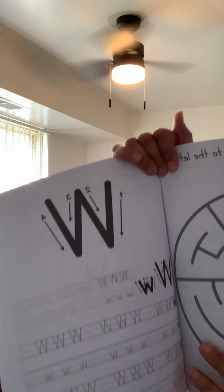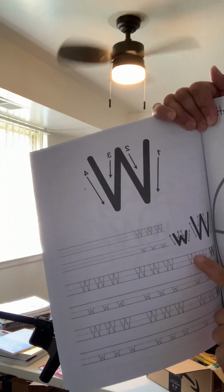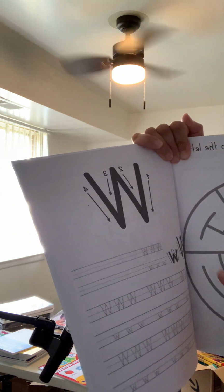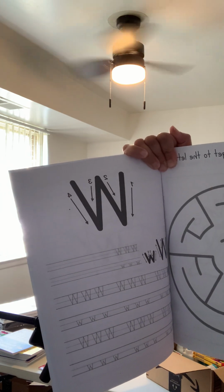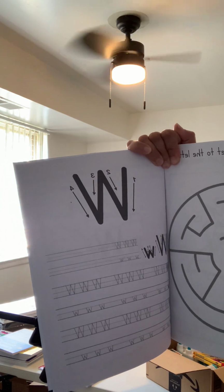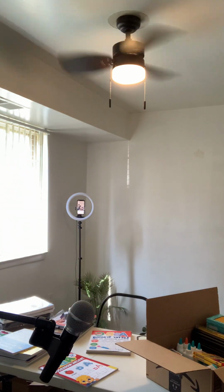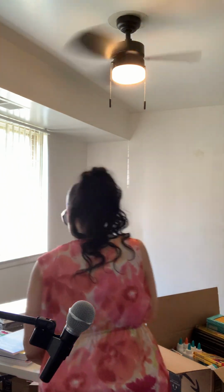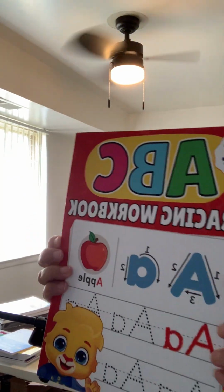Here go the W. So this is the capital W, small w, so they learn. Once they learn the W and they trace the W, they move into a word, something like wagon, maybe something small, win, W-I-N, small words that they can learn once they keep tracing. So that is book number 3. This is book number 4, and it's an ABC Tracing Workbook.